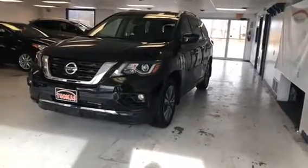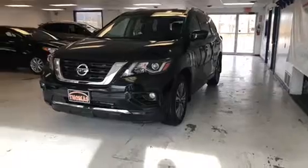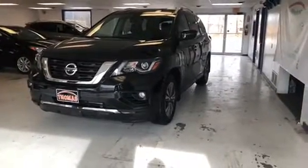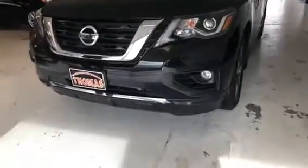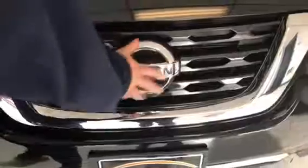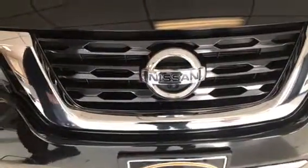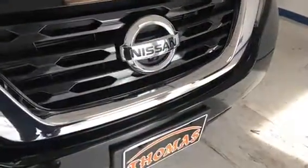Today we have a one owner 2017 Nissan Pathfinder SL, 10,000 miles, clean AutoCheck. Comes with the balance of the factory warranty. Give you a look. See, it does have a nice big chrome grille with the badging and the darkened out center. It does have the nice fog lights. Also has a front mounted camera to help you park.